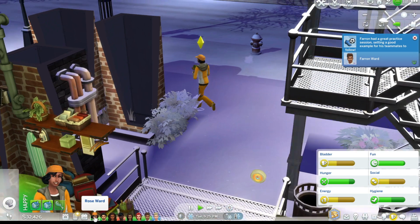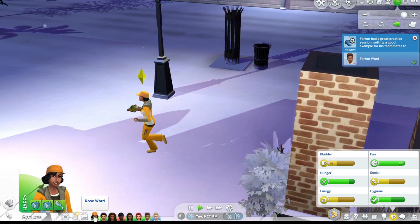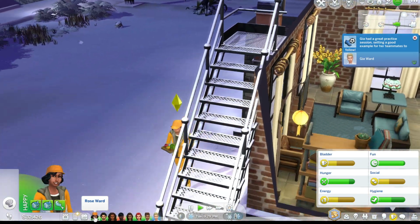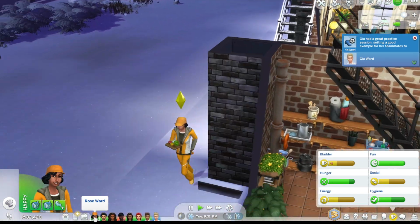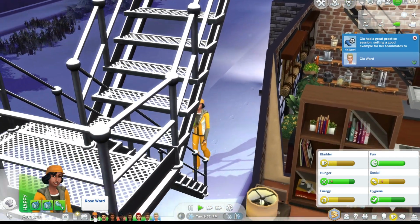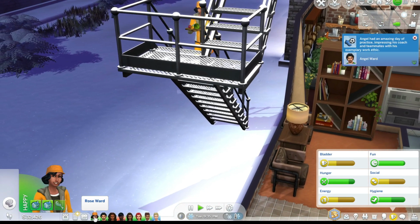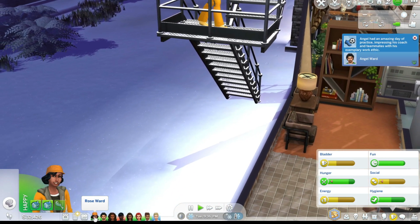There she goes. She's going to do it again. Oh, she's going to go to a different kitchen this time. Or no, maybe she is going to the same one. No, I think she's going to go to Angel's place this time. No, is she going to go up to Bree's? Does this make any sense at all?